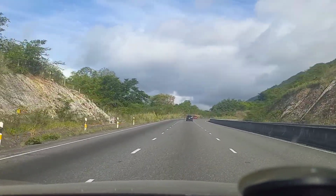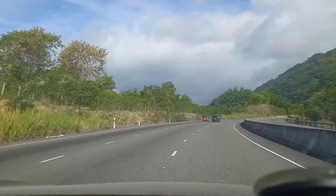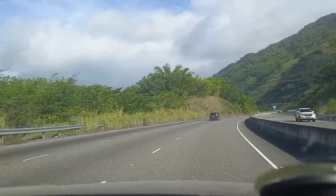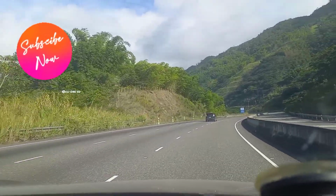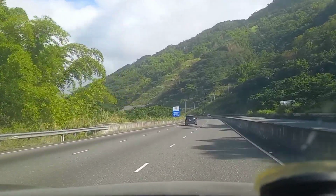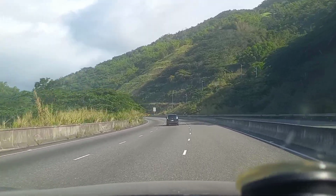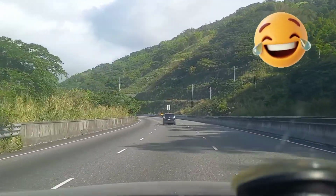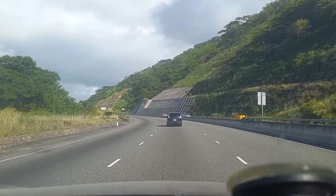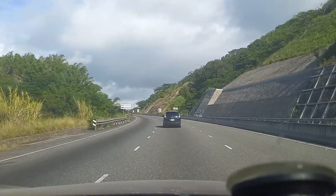Alright, so here we are. We're heading up the incline now. As you can see, some vehicles are slower than others going up, but that's fine. You just take your time and get up. The most important thing that you need to remember before hitting this leg of the highway is to ensure that you have coolant in your car. You check before, so you're not experiencing the overheating, because when you're going up, it's just going up. You're just climbing a very steep hill.